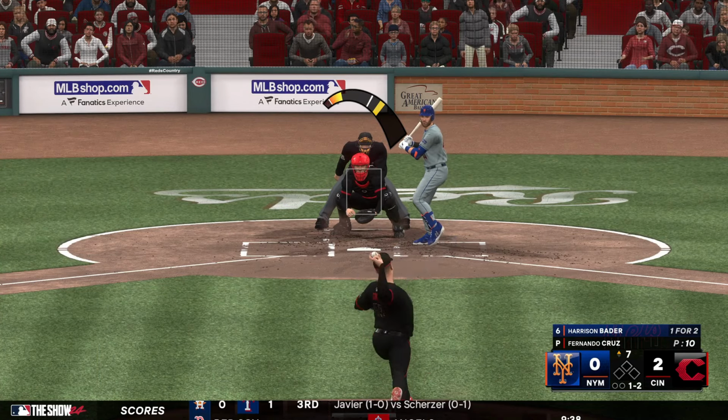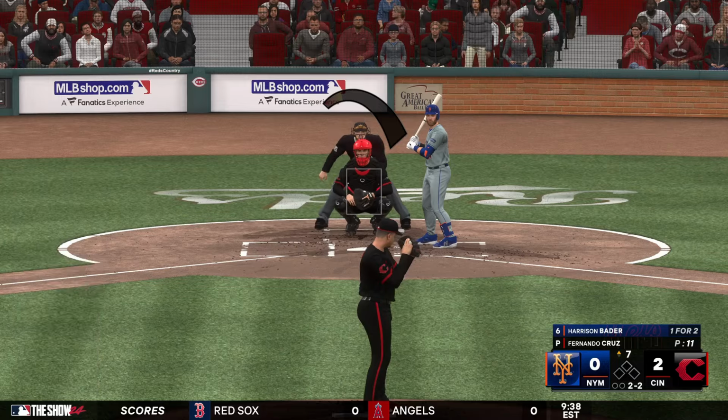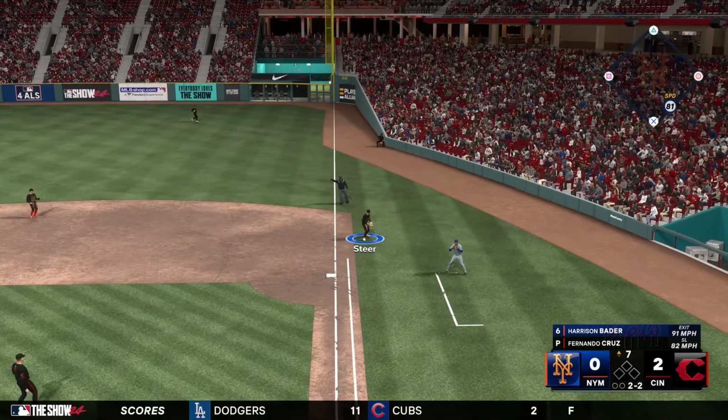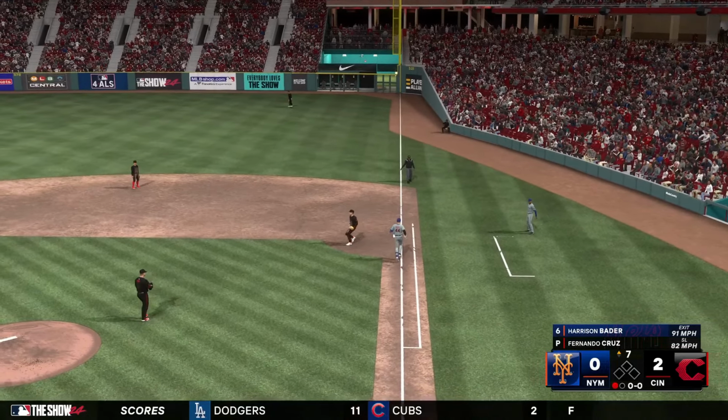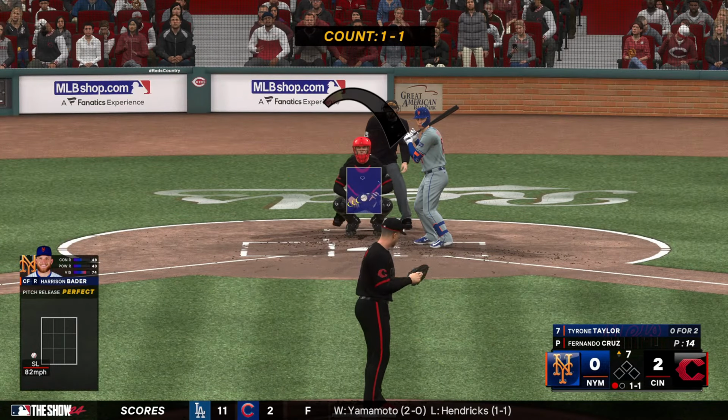Here's a 1-2. And another ball. And that one hit to first. And he takes it himself for the out. Tyrone Taylor up now for the Mets.